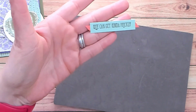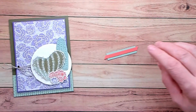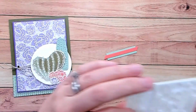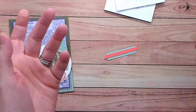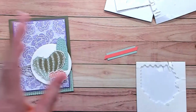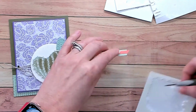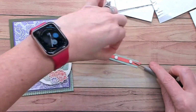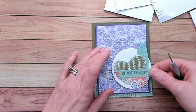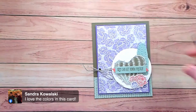So there's my greeting. I added that little bit of Calypso Coral behind it just to add a little zing. And now back to my dimensionals. I got all the big ones, but where are the little ones? Did I just have them? I stuck it in a pile. Where'd I put them? There we go. Okay, let me move my dimensional so I can get it out.